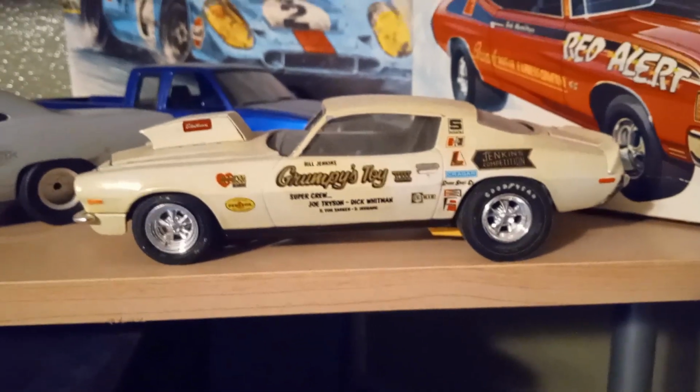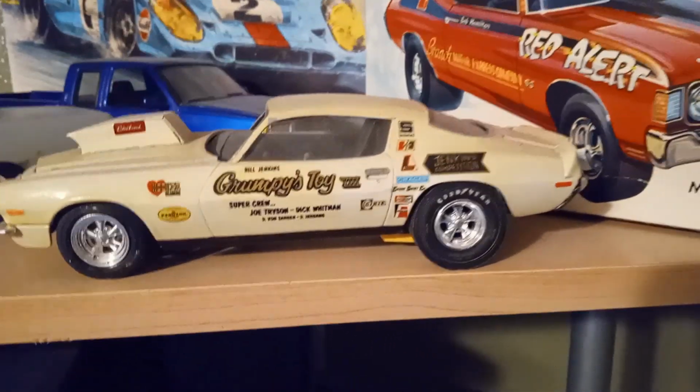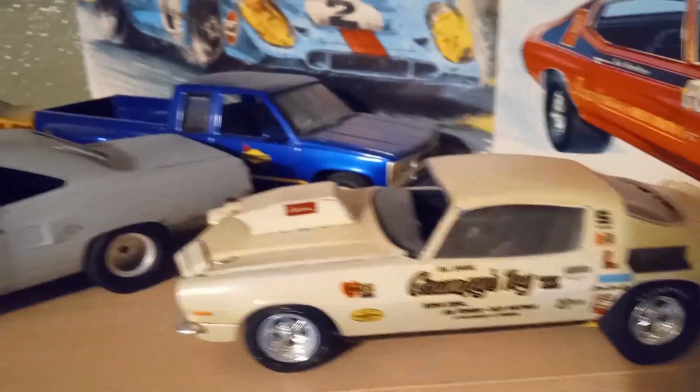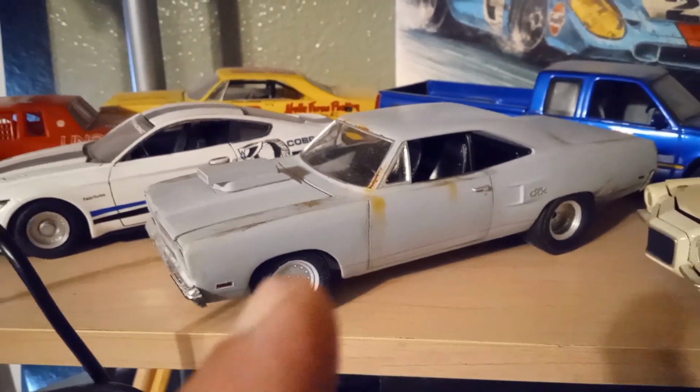I never went to Salt Lake, but it's the only model of mine that ever went to Salt Lake. A buddy of mine took it for me, and we all know about this guy. That was a really, really cool build we just did.